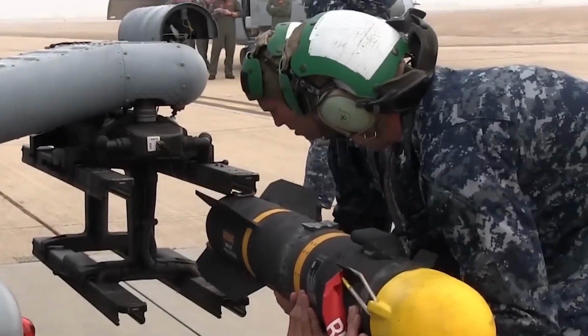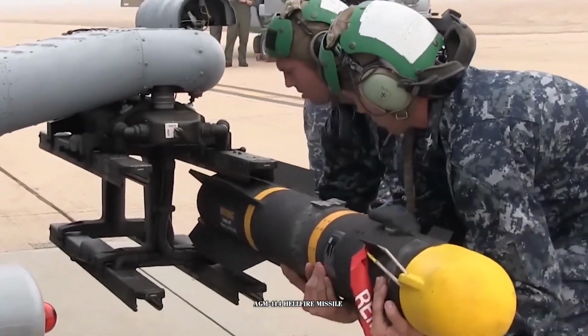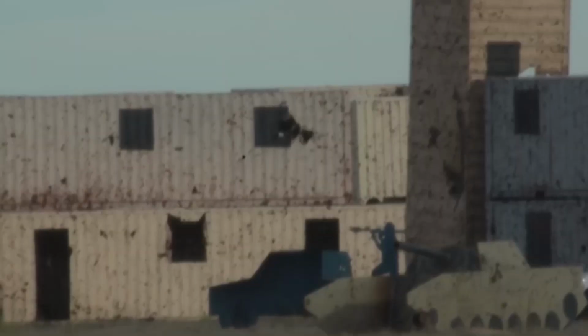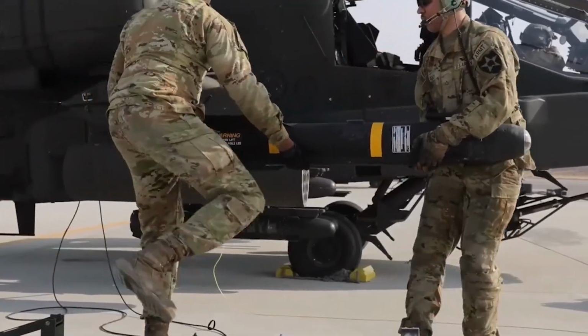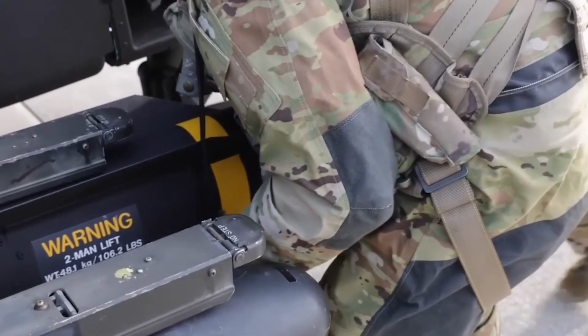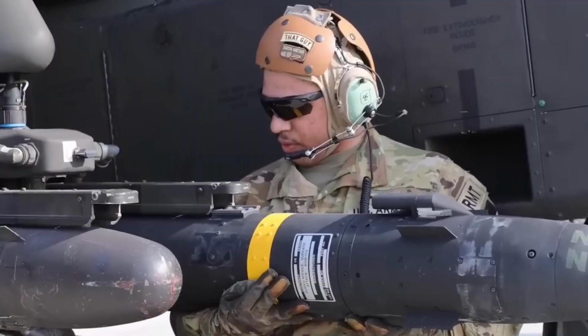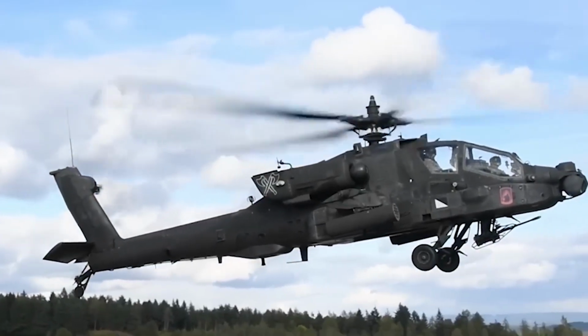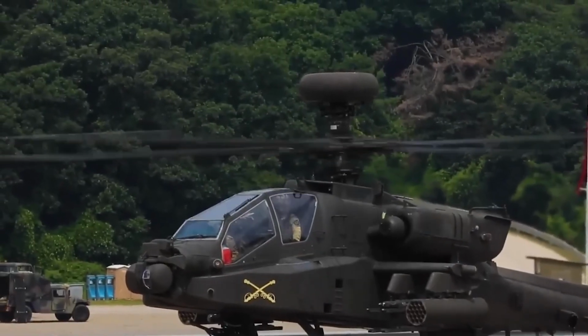When it comes to anti-armor capabilities, the primary weapon is the AGM-114 Hellfire missile, designed to destroy tanks and other heavily armored targets. These missiles use laser-guided technology for accuracy, allowing them to track targets designated by the Apache's advanced sensors, or even by external sources such as ground units. The helicopter can carry up to 16 Hellfire missiles on its stub-wing hardpoints.